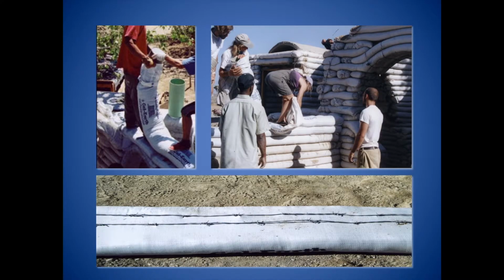So here's an example of Super Adobe. As you can see, you have the long bag there. It's tamped down, the barbed wire is placed upon it, and you do this line after line, building your walls and the walls of a dome. And ultimately, you can put a vault on a rectangular room. Now, for building department requirements, the material that we're using is usually anywhere from 85 to 90% soil mixed with cement. This stabilization helps get permits for these structures.